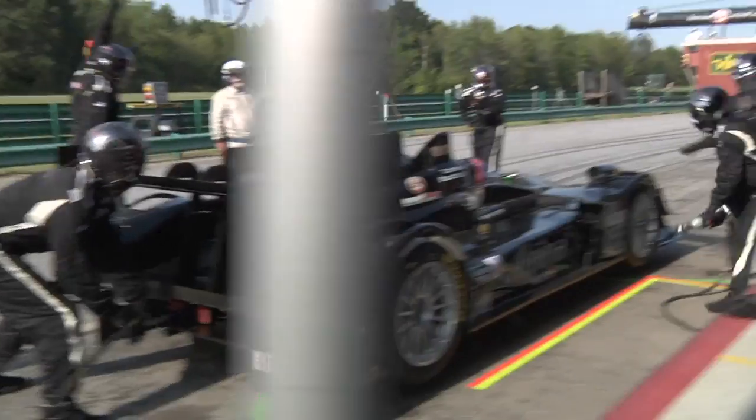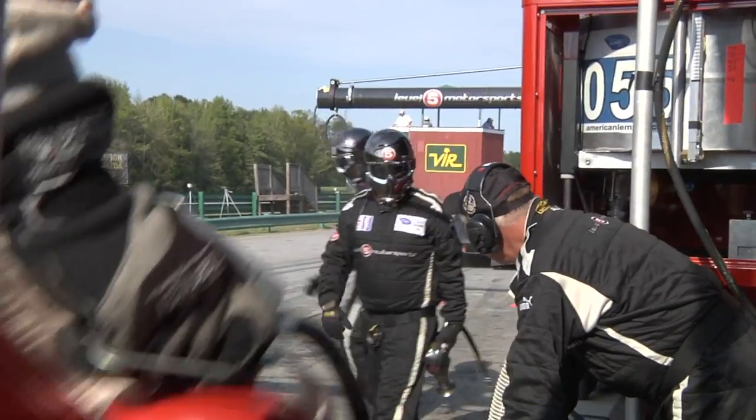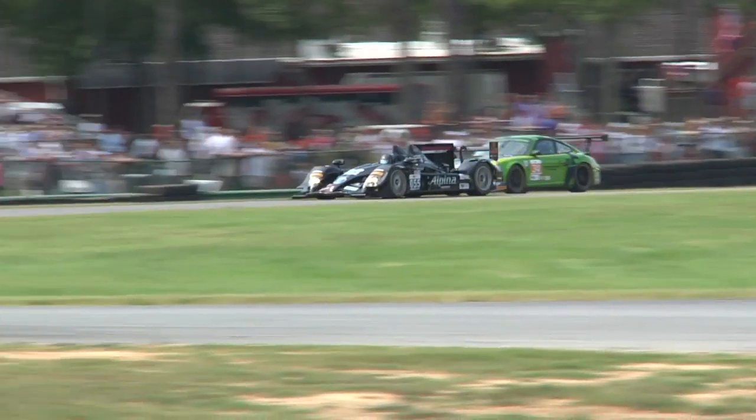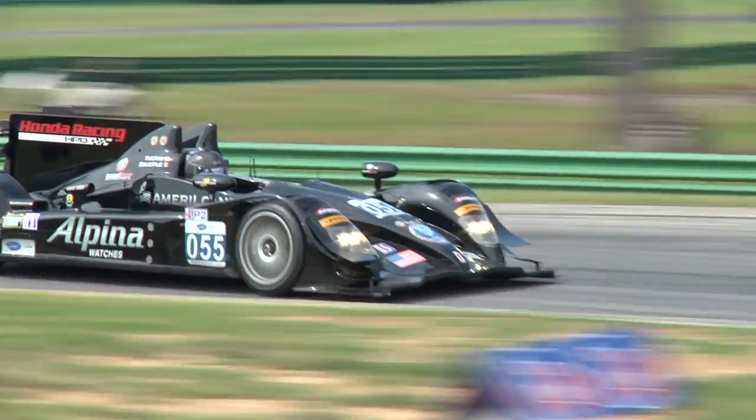Scott, how much of a challenge is it managing the traffic, especially when you've got the GT cars and you've got to get through them without any incident? Well, that's the big factor, because you've got to complete 70% of the race to score any points. So you've got to be cognizant of that during the race, and you've got to get through there, and then you can race after that.